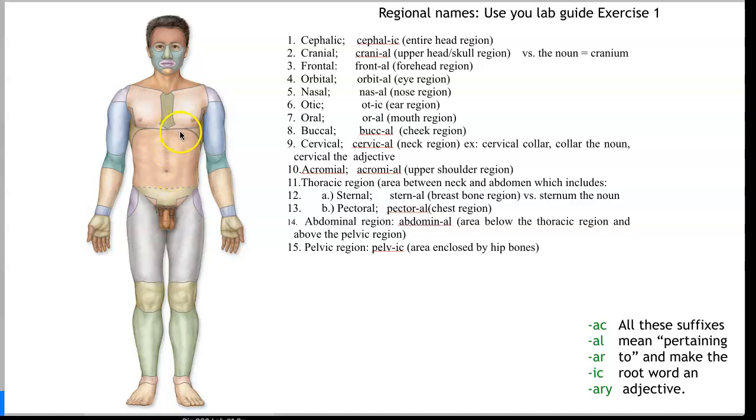And then we're coming to the abdominal region. This is all the abdominal region here below the thoracic region. And remember, this line is showing you where the diaphragm would be, that big muscle that's separating the thoracic region from the abdominal region. And the last one we have on this page is the pelvic region. Now, you have hip bones. If you put your hands on your hips, you can feel those hip bones sticking out right here on both sides. And that is where you're going to have your pelvic region, right in through here. This whole area is the pelvic region.